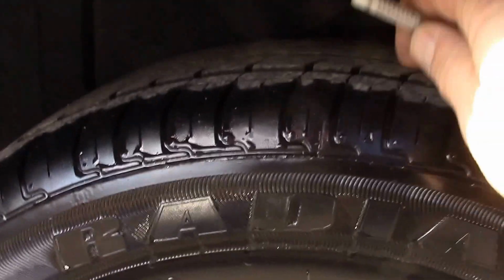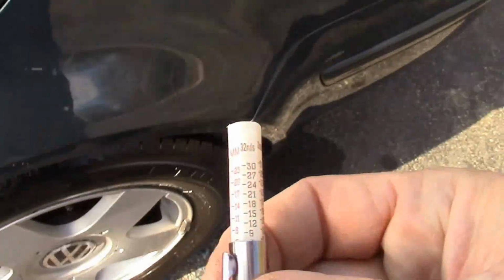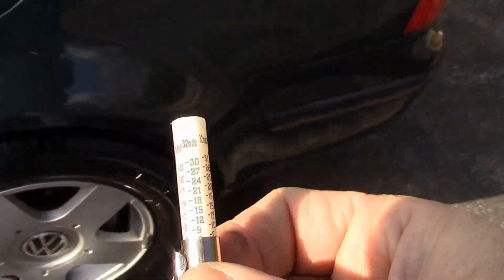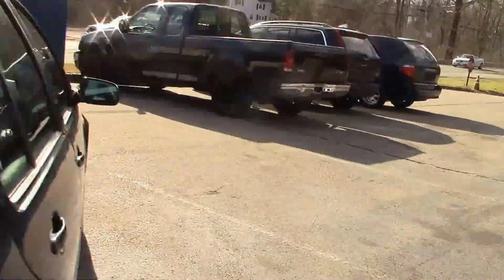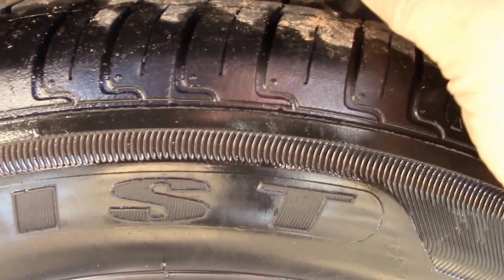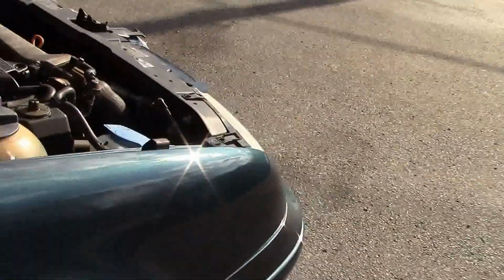Let's check the rear one here. This one feels even better. Yeah, that one's about, oh no, that one's about 6/30 seconds as well. Okay, so far so good, half the tread. And let's do this one on this side. I wonder if I hit the wear bar on that side, because it sure feels pretty good, but nope, we're still hitting 6/30 seconds, so at least it's consistent.